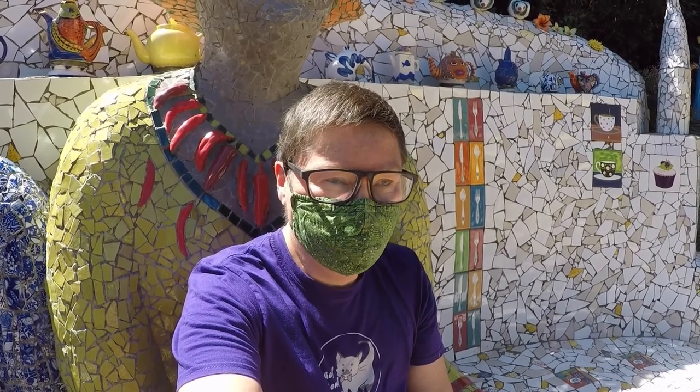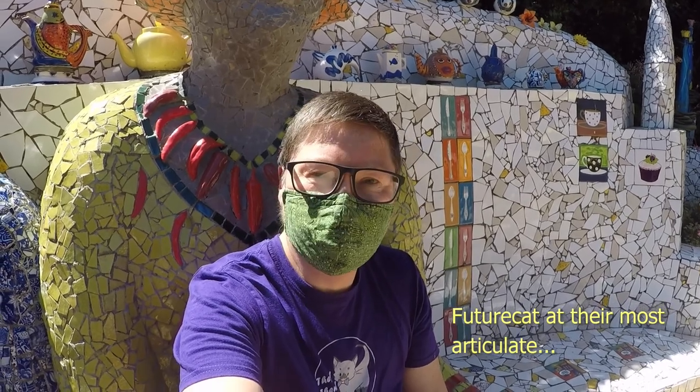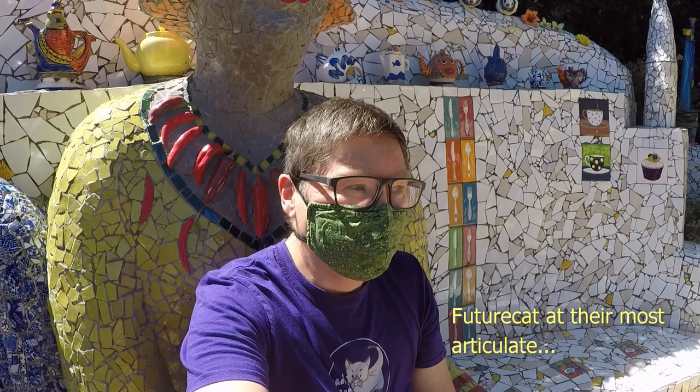It is the most amazing garden, art gallery. It's very, very reminiscent of Gaudi's work in Barcelona, but with even more whimsy, if that's possible. It's totally beautiful. It's much like Gaudi's. There's stuff to look at everywhere.